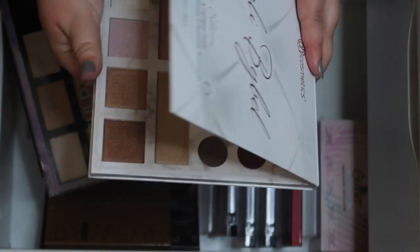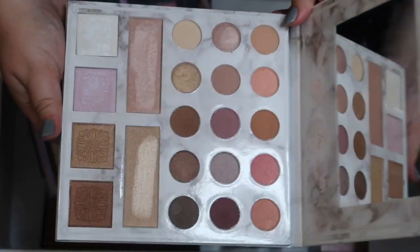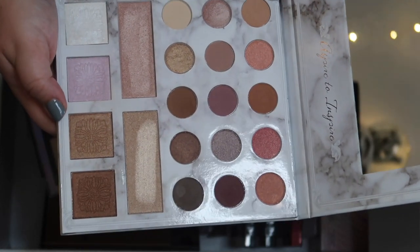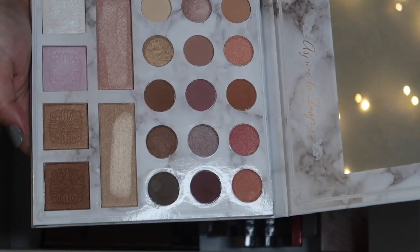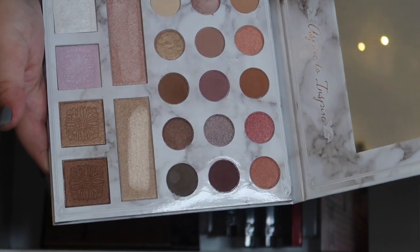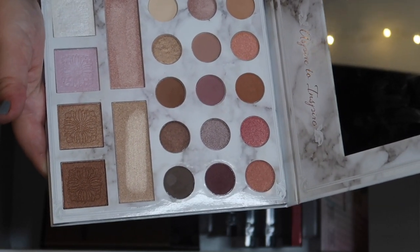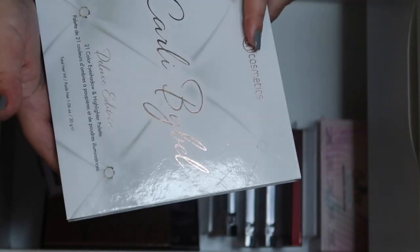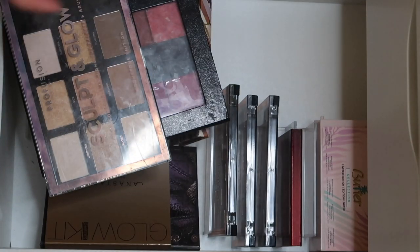This is the Carly Bible and BH Cosmetics palette. I decluttered this and then I brought it back in. And instead of putting it with eyeshadows, I put it in my face palettes, hoping I would reach for these highlights and maybe use this as something else. But I haven't reached for it. I gotta stop undecluttering things because I haven't used this. Yeah, that's gonna go. I'm gonna sell this just so I don't reach for it again.